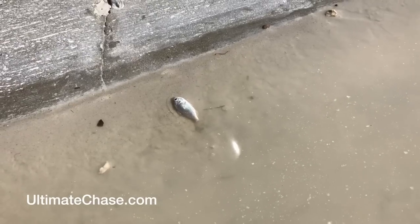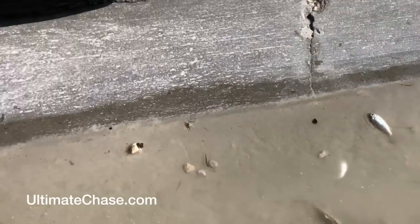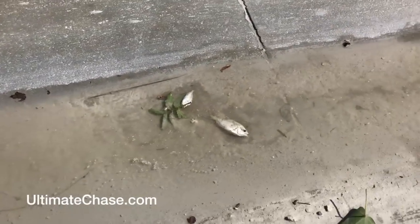So these fish are actually still alive. They got caught in the storm surge. And now that the surge is drying up, we're seeing all these fish left behind.